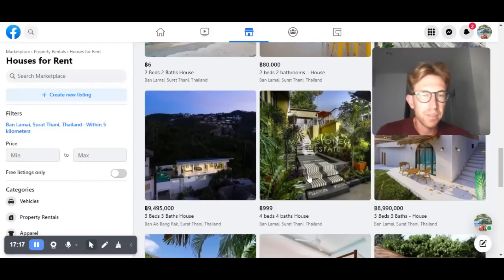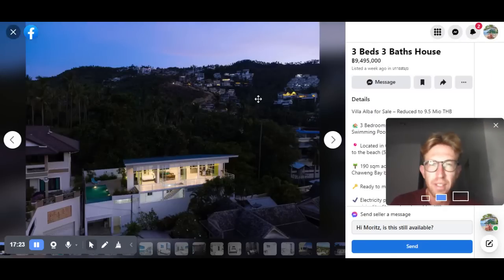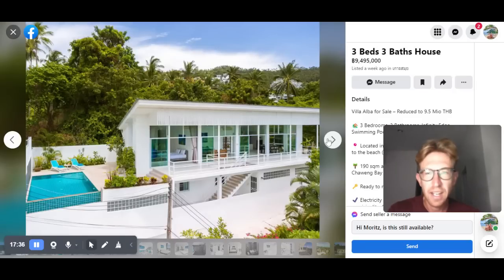And what else we got here? So you do have some of them for sale in here as well. I just want to show you what this looks like. Here's a house. Looks like it's in Chaweng Noi. Oh, I actually know this house, the Villa Alba. This one's for sale for 9.5 million baht, and looks like an amazing place.